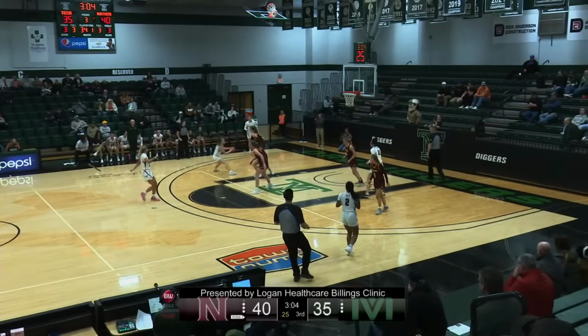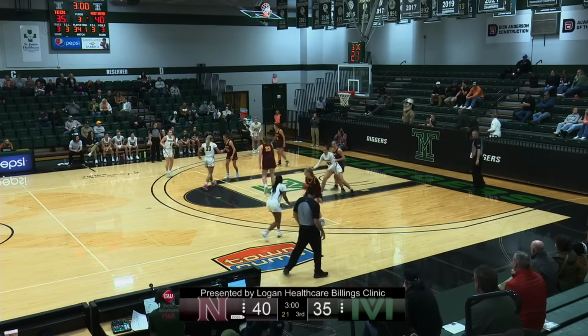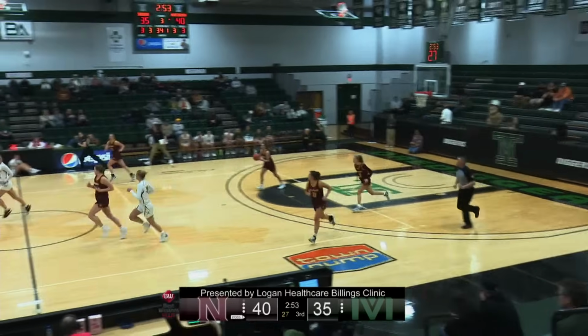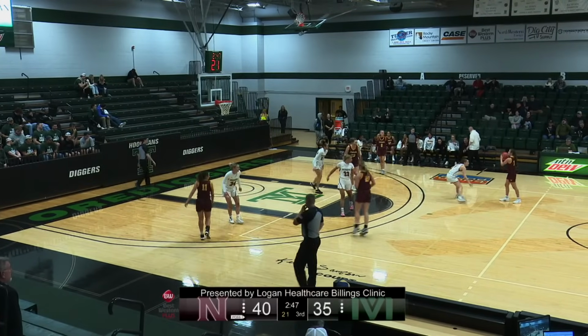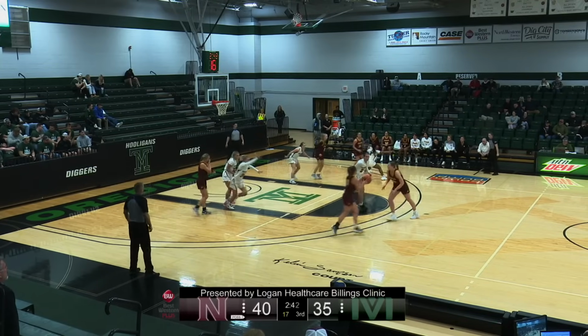Here come the Diggs, quickly the other way, cleverly. Top of the horn, looking right, passes that way. Now they'll roll it into the paint. Hankwitz with the sky hook, no good. Skylights back the other way. Cross midcourt. They'll back it out to Trottier, and she'll set things up. Northern leads by 5, their biggest lead of the contest.